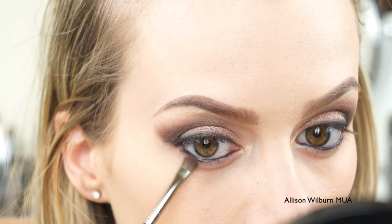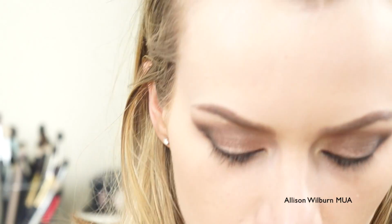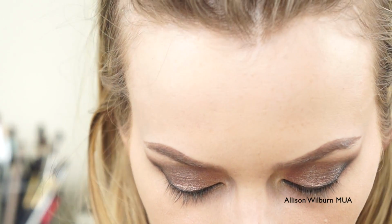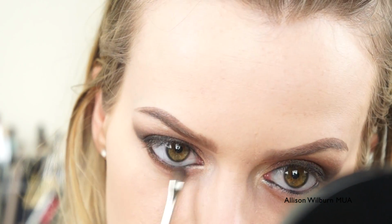Alright, and then with just the smudgy brush, I'm going to take the mid-tone kind of crease shade from this palette and smudge that underneath.